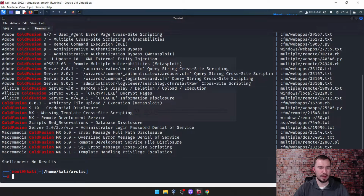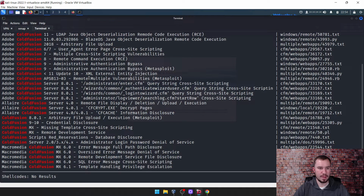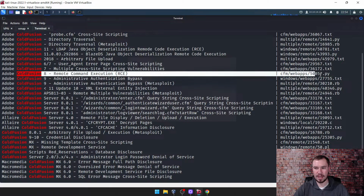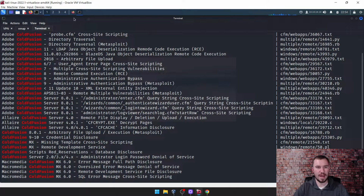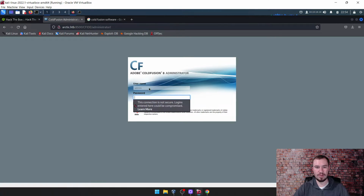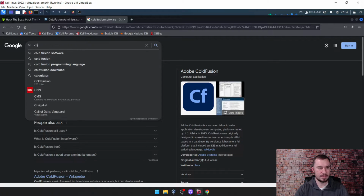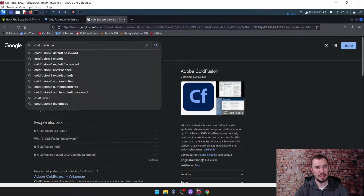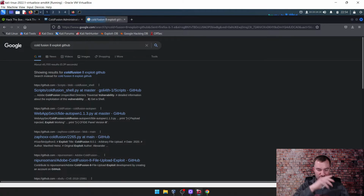So if we go back to Searchsploit, you'll notice we have a few different ColdFusion versions. The RCE one is the one I tried, but if I remember right, you needed administrator access. And of course, I don't have administrator access. I also tried a simple SQL injection, and that didn't work either. So I want to show you guys what I found. This was through just Googling Adobe ColdFusion 8. Let's do ColdFusion 8 exploit GitHub, and we'll see if I can find the exact one.